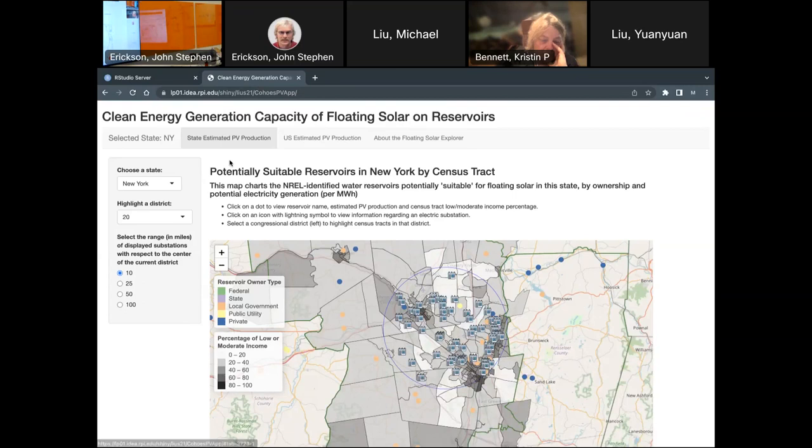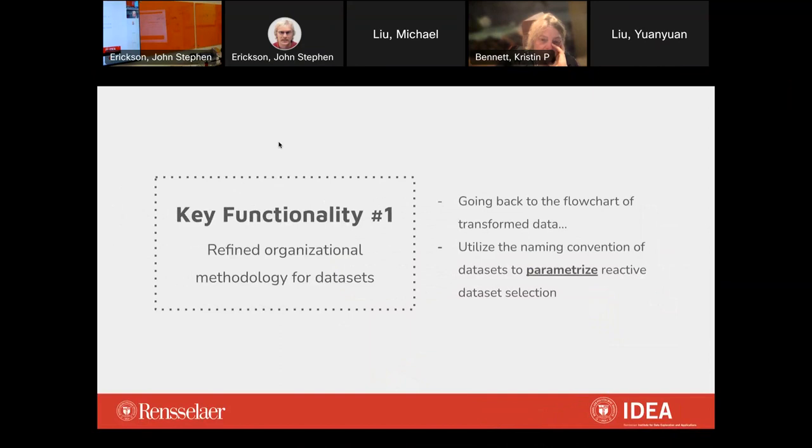So that's key functionality 1, which is to use your naming conventions for datasets correctly. I mean, efficiently, and not just for the app, but in any future project, keeping an organized way to store your data and using naming conventions can make the entire project more convenient. It's a very smart choice to make.